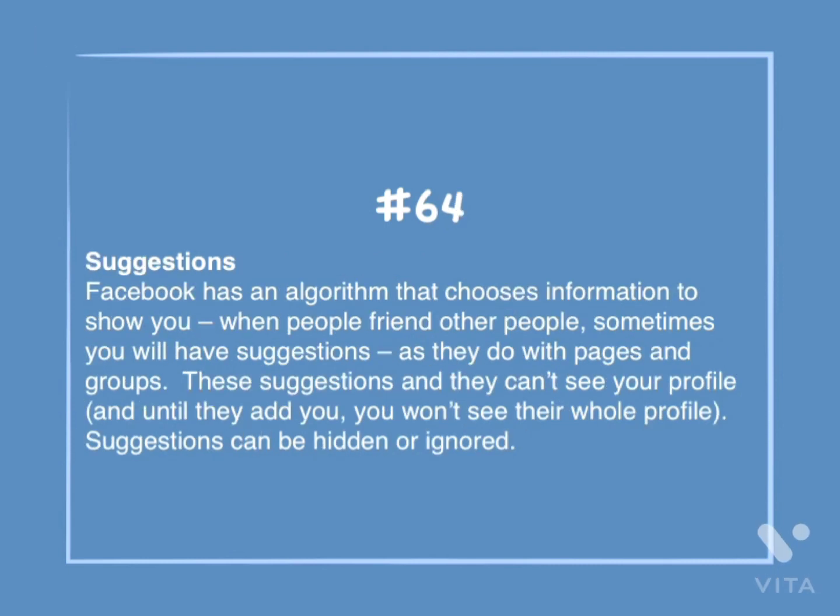Number 64, suggestions. Facebook has an algorithm that chooses information to show you. When people friend other people, sometimes you will have suggestions, as they do with pages and groups. They can't see your profile, and until they add you, you won't see their whole profile. Suggestions can be hidden or ignored.